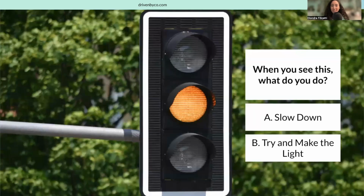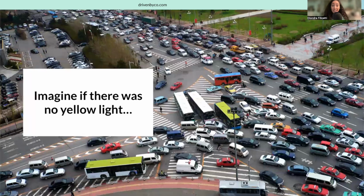But first, let me see what type of drivers you all are. Think to yourself when you see the yellow light, what do you do? A, slow down, or B, try and make the light. Whether you are a law abiding citizen or a bit of a rebel, if we didn't have a yellow light, imagine the chaos there would be if the lights turned from green to red, causing you to have to slam on the brakes to avoid being hit by the other people.